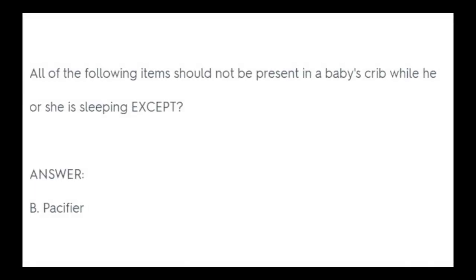The answer is B, a pacifier. Though it is unclear why, studies have reported that pacifiers can reduce the risk of SIDS. Wedges, toys, and crib tents should be avoided.